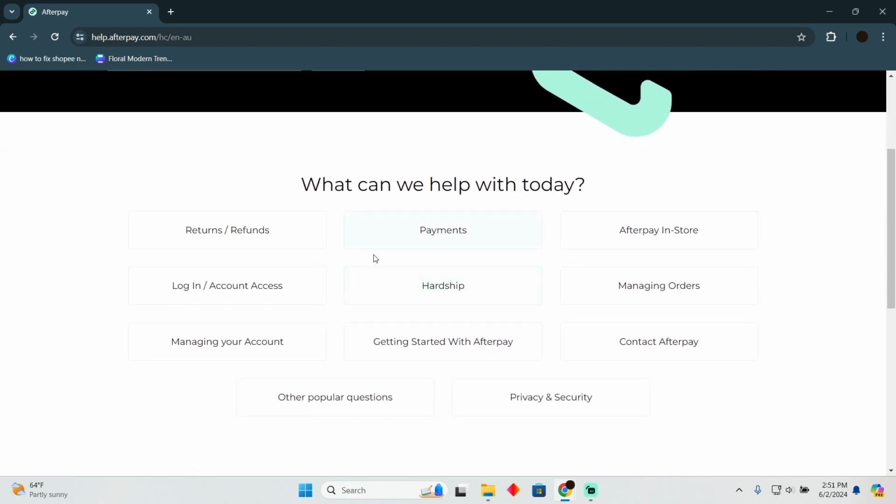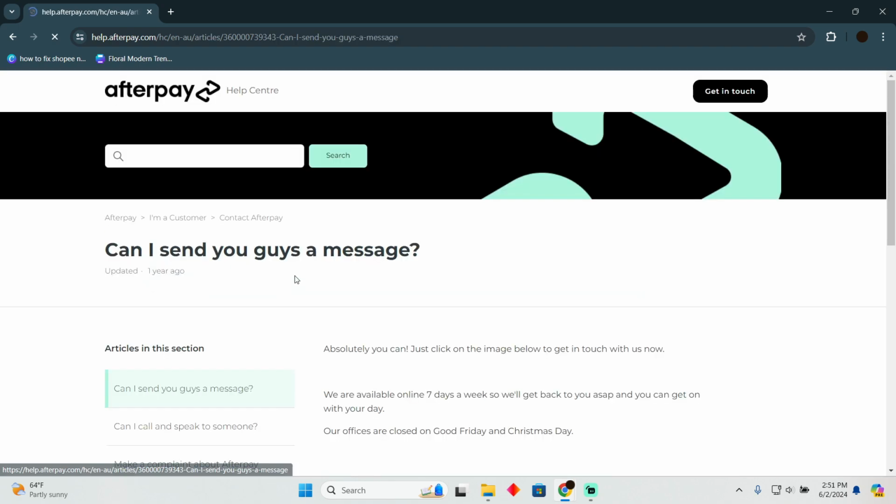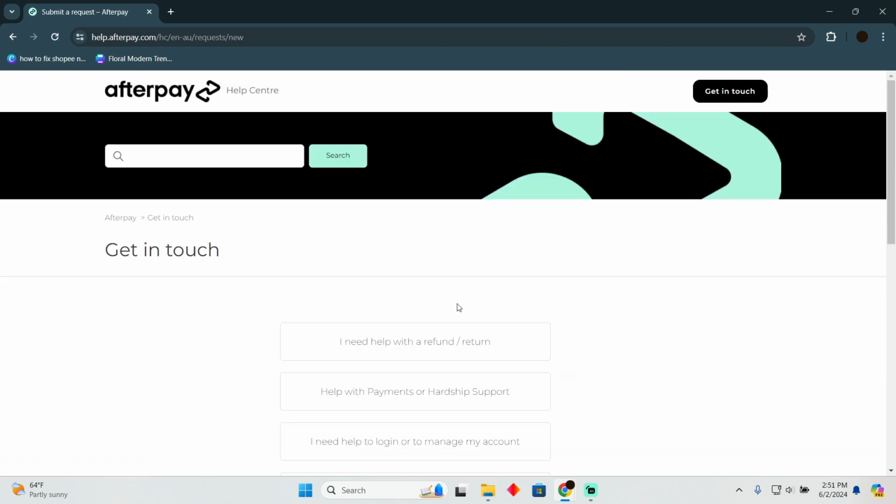Now, here you just have to start looking for your error, and you will be able to find a possible solution. However, if you cannot, you just have to click on this contact, and then select how can I send you guys a message. You just have to click on that, and there you go. You just have to click on this get in touch button.